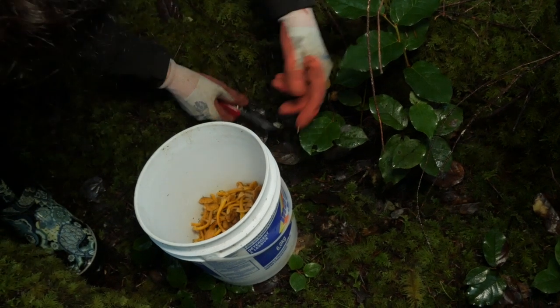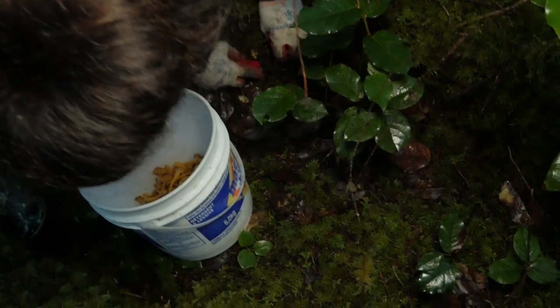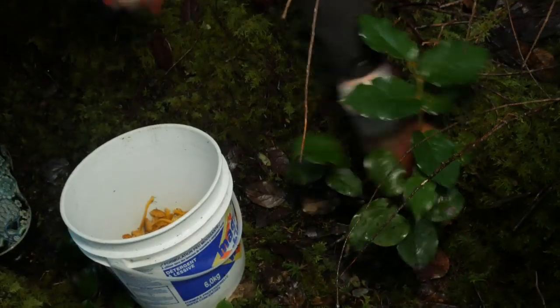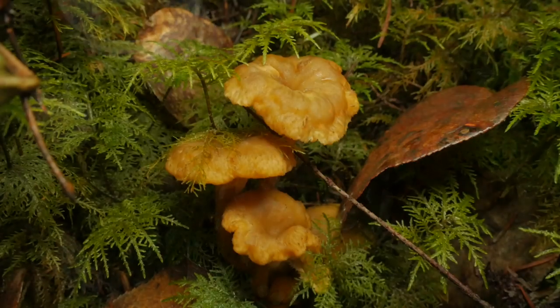Sometimes it's hard to pull them out because they've got moss and sticks attached to them. Nice. That was beautiful. Look at that.